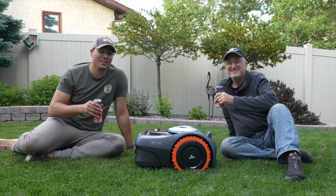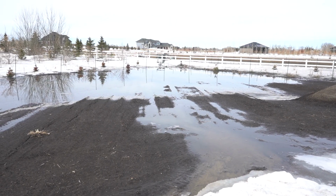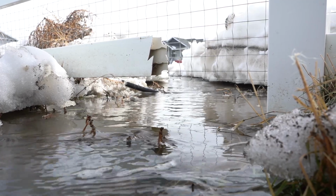See? Okay, now let's get back out to the acreage and check on the water situation. Now, thankfully, gravity is lending a helping hand too, and the water has already carved out a nice path through the front corner of the yard and is flowing into the ditch.